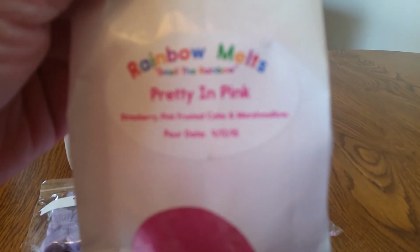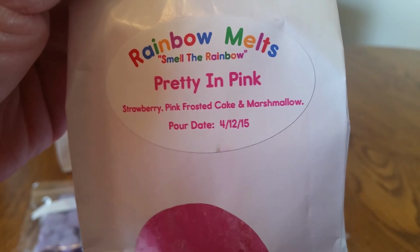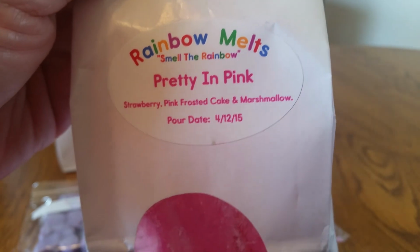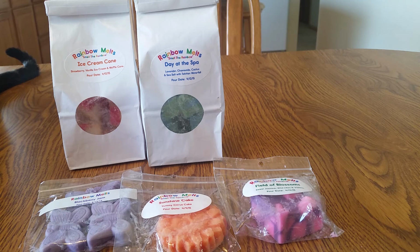And then last but not least is Pretty in Pink. And as you can see, her labels carry on the rainbow. It says Smell the Rainbow. This is Strawberry Pink Frosted Cake and Marshmallows. And these, I've had them for a week, maybe two. So I think they're fully cured. I might just let them cure for another week or two.